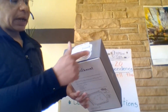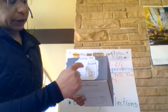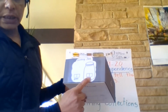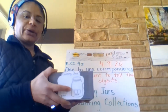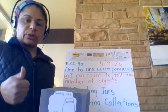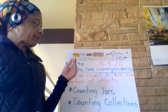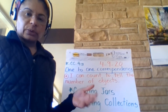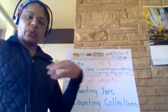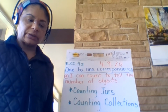Right here, I have put this little sticker with my picture that says counting jars, my guess, and check to see how many. So here you could practice various math skills. You could practice your one-to-one correspondence, but you could also practice estimating, which is guessing, and then counting using your one-to-one correspondence to double check that amount and make sure you get the right amount.